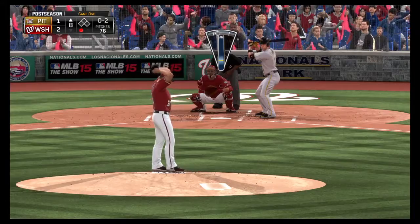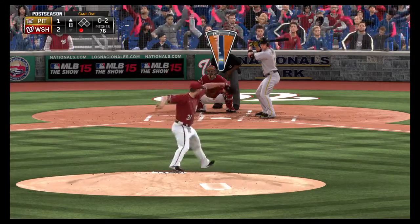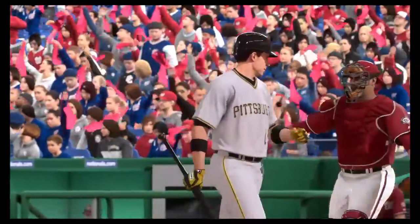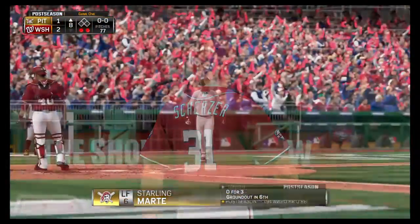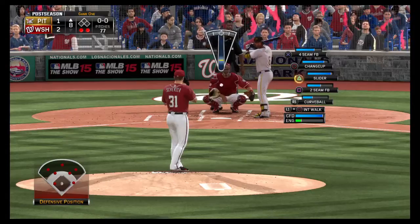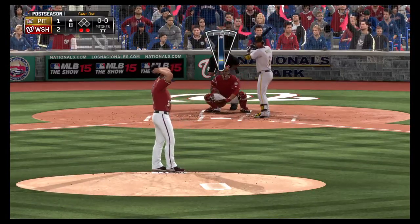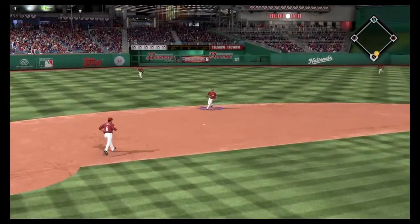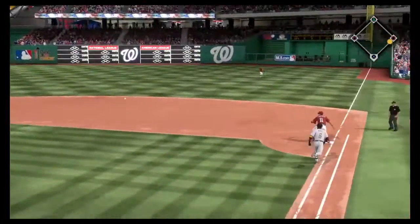Here comes another 0-2. Now a swing and a miss on a pitch well out of the strike zone as he becomes the second out. Starling Marte will stand in for the 4th time now, still looking for his first hit of the ballgame. And he's not the only one either. This has been a great pitching performance so far, and they've had these guys chasing.